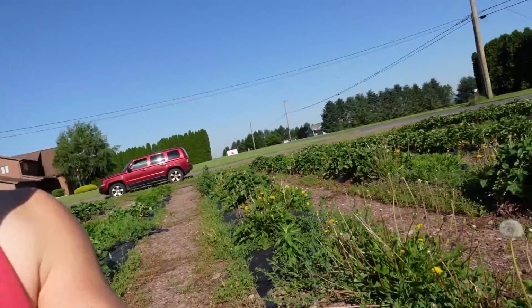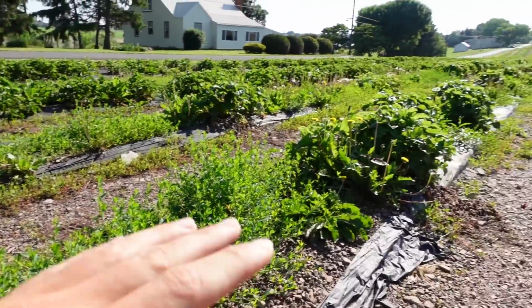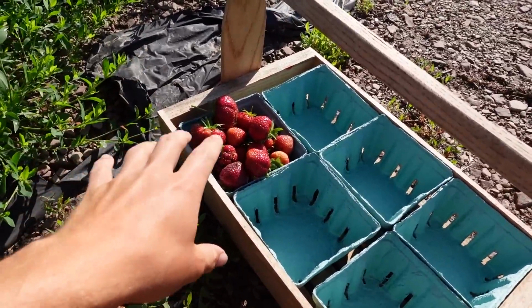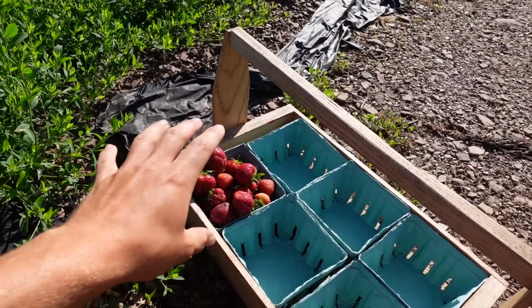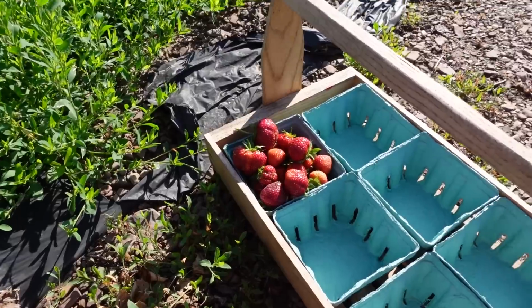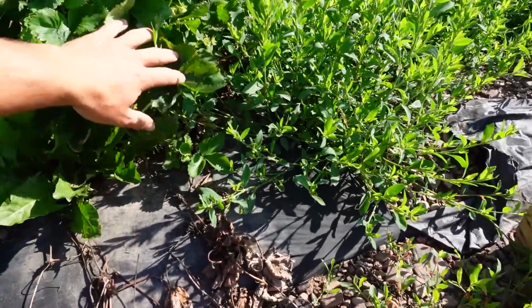Good morning, everybody. We're out here in the berry field. We are closed for the U-pick this morning, but the other patch we have, the one that's weedier, that we're kind of just saving for ourselves, is doing pretty well. This is my 7th quart in about, I would say, 45 minutes. Not great, but it's still picking up, like I said.